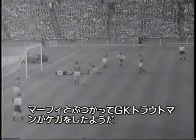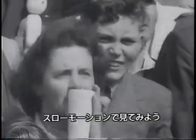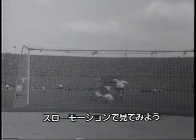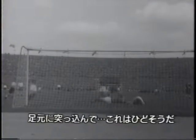Birmingham rally, and then a clash between Peter Murphy and goalie Bert Trautmann. Trautmann's hurt. Let's have a look at that collision in slow motion. Diving at Murphy's feet, the former German paratrooper and POW certainly collects a nasty one.